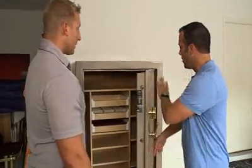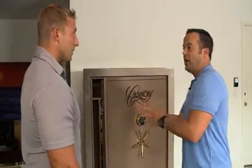Your entire house would be gone in 60 minutes. Most home fires don't last very long, about 15 to 20 minutes. So you would come back and find your safe burned up, it would look like on the outside. All the paint would be melted off, you know. It would look pretty bad. All your contents would be safe and secure inside.